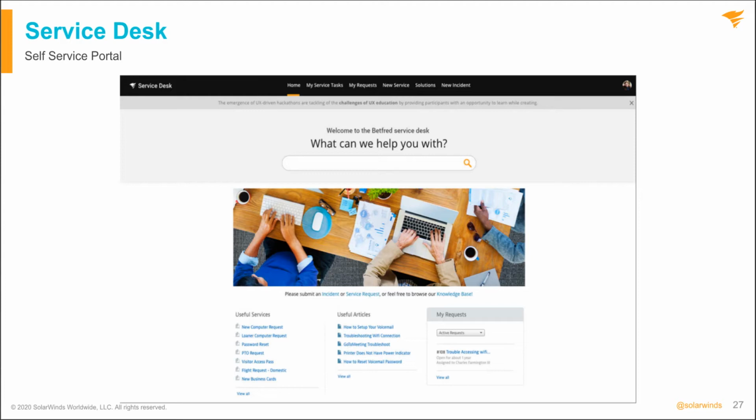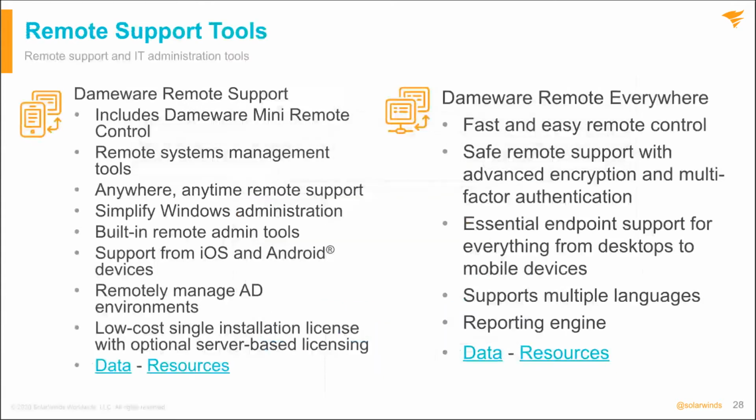And it's got this great interface where people can go in there and say, yeah, you know what? Maybe I'm just going to look at the knowledge base. It's late at night, and they're probably not going to get to my ticket. Maybe I can resolve it. So great knowledge base to be able to go and do that. That's a self-service portal, right?